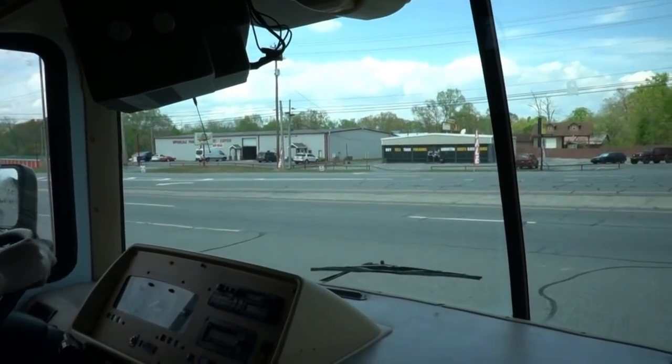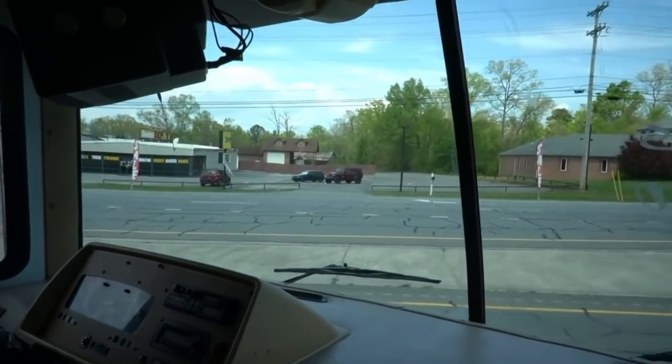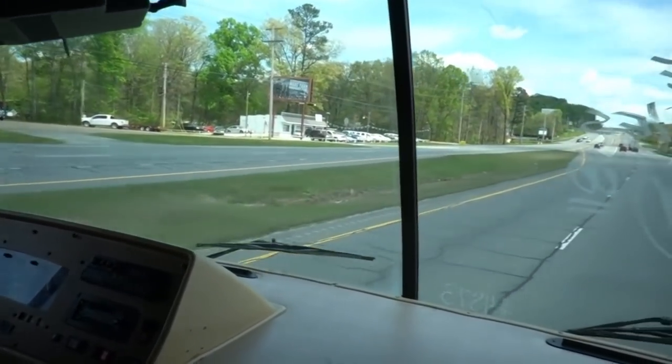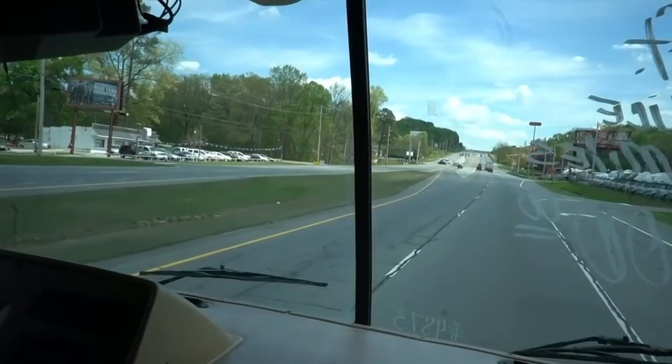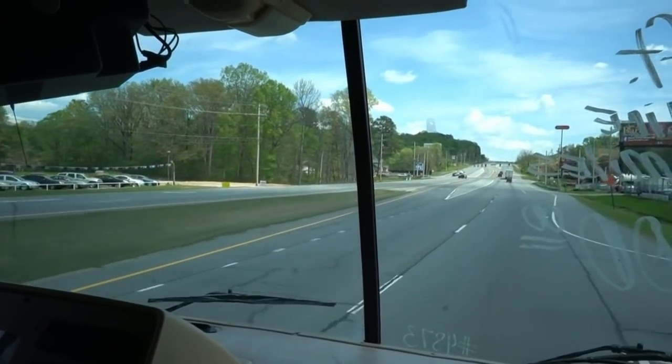So as soon as we get a clear spot out here, we'll definitely go down the parkway. Here we go. And the dash air here is ice cold on this thing too, which kind of makes it very unusual. So far, tires are nice and smooth. It's got pretty late model Firestones on there.